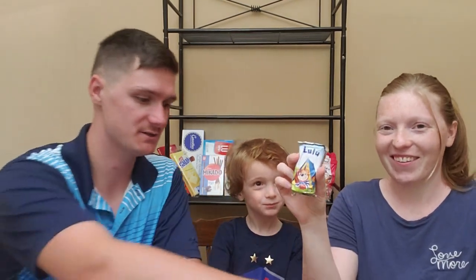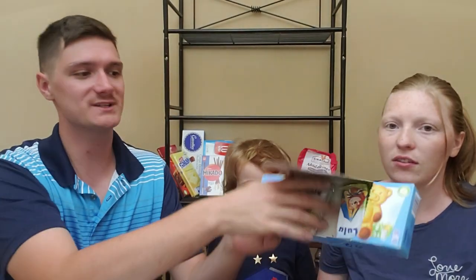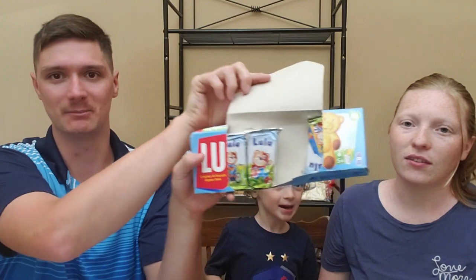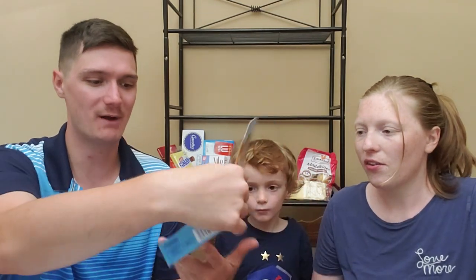Look at you being all fancy. Ooh, oh, they're so cute. Little bears. Oh, they cheated. One missing. Look at this. They turned one sideways so they didn't have to fill the whole box up. We just opened that, and there's a whole package missing. It says five, but why make a cardboard box that can hold six?